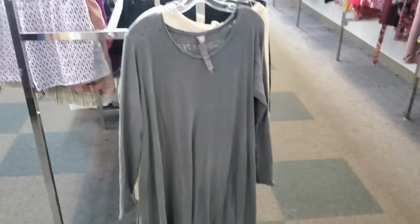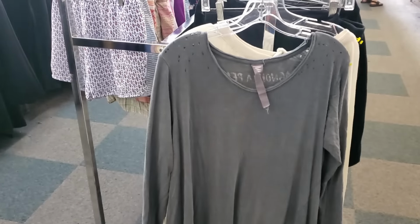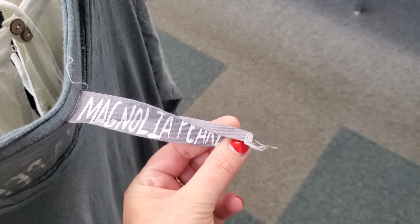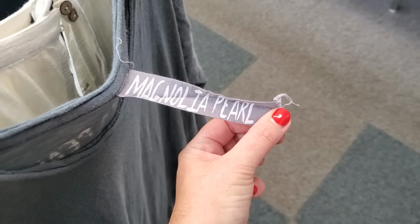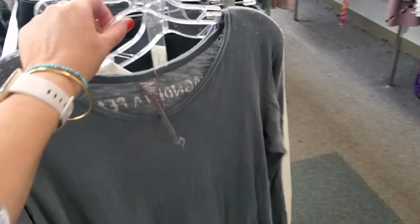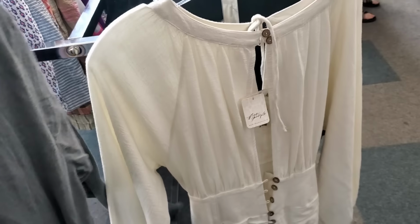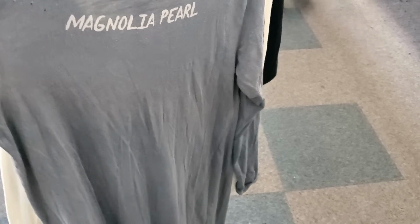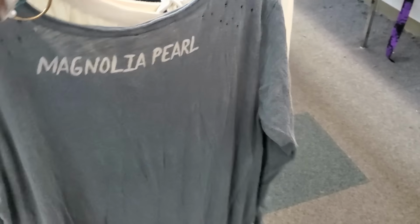All right, friends, so this just happened. I just popped into the Salvation Army for a moment because my son's at his play rehearsal and I have to kill an hour. And I found my ultimate BOLO brand, Magnolia Pearl. This is a dress. It's intentionally distressed. It'll be, I think, $8.99 for a dress. Also a new tag Free People, but I'm like, this has been on my list for the entire time I've ever been selling.